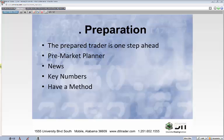Something where our plan is, I think there's going to be support and resistance here. I'm going to see if I can't get long here. I'm going to put my stop here. I'm going to look for resistance here and probably take profit there. If we break through that, we ought to go up to this next key resistance. We're staying inside of this channel, so I'm going to see if I can't buy it at the bottom of this channel, see if I can't sell it once we hit the top of this channel, and so forth.